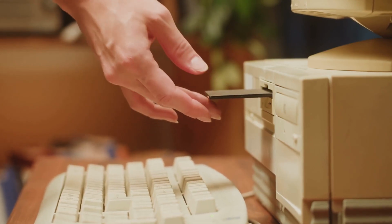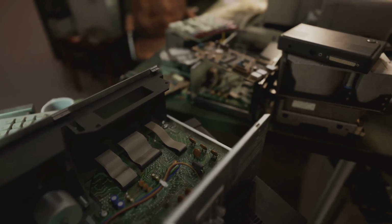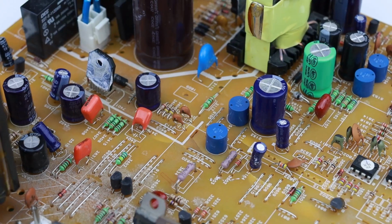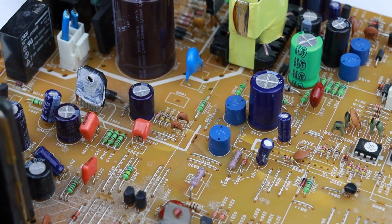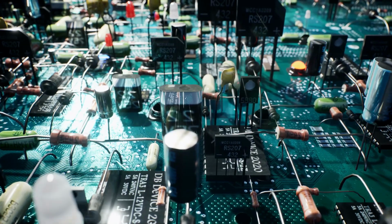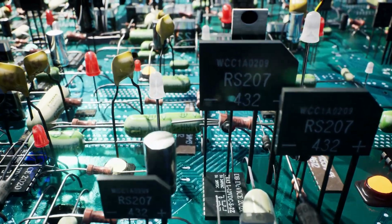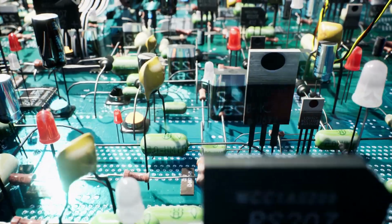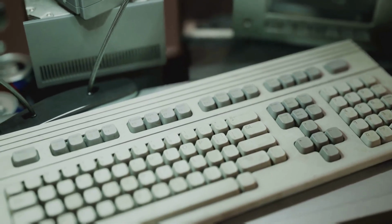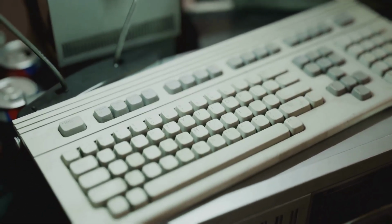Section 5. A new generation of computers emerges. By the late 1950s, transistors began replacing vacuum tubes in computers, marking the dawn of the second generation of computing. These transistorized machines were smaller, faster, more reliable, and more energy efficient than their predecessors. They were also significantly cheaper to manufacture, making computers accessible to a wider range of businesses and institutions.